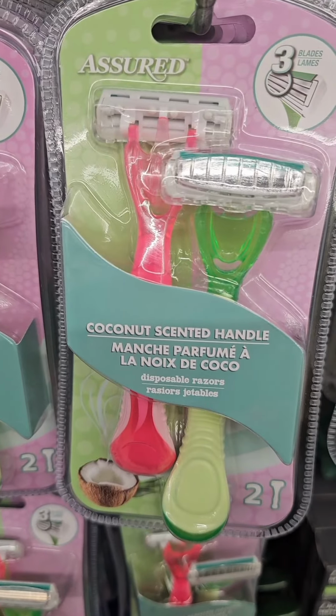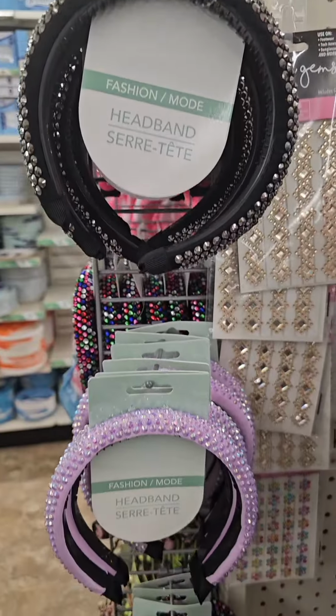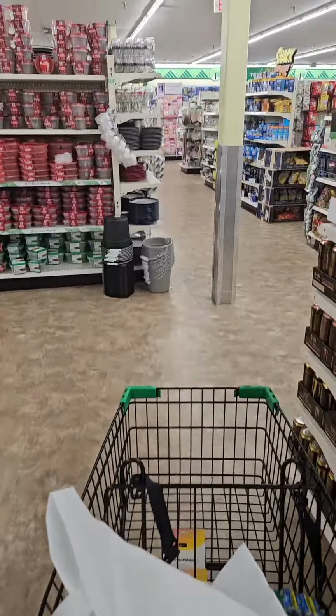I don't really know what a coconut scented handle would do, but I guess at least it'll smell nice. These are new. Cute headbands. They have tons of them. I was really hoping they had that big box of Lucky Charms everybody's finding. That's all right. Let's go check out Besties. This was an awesome trip.